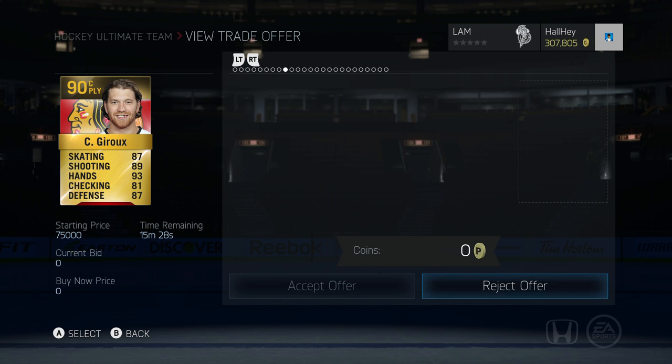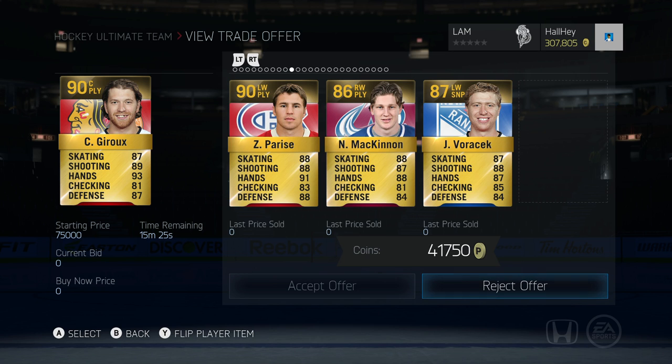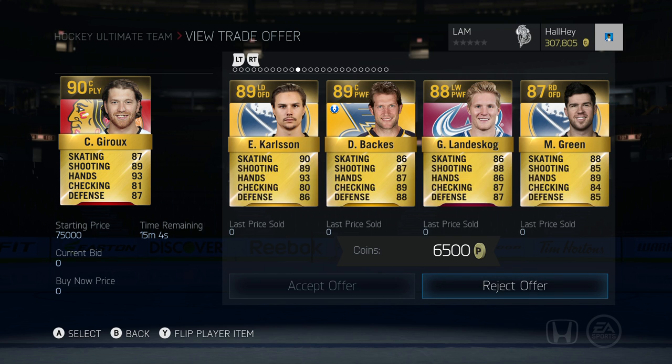Hudler, Bonino, Byfuglien, Landeskog, not too interested in. Bergeron, Richards, Hiller. We already know Bergeron's only worth around 50K. Parise, McKinnon, Voracek, and 41K. That is a really, really good deal. I like that more than the Pavel Datsyuk, because I know Pavel Datsyuk is worth around 65, maybe to 70K. And with Parise, McKinnon, and Voracek with 41K, you're getting about a good 70-80K right there. So I like that deal.